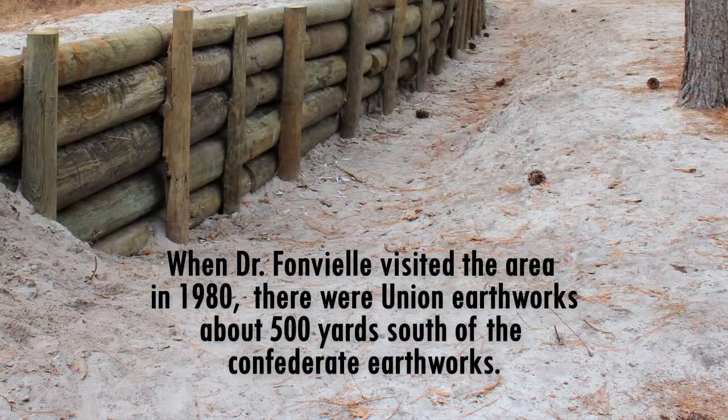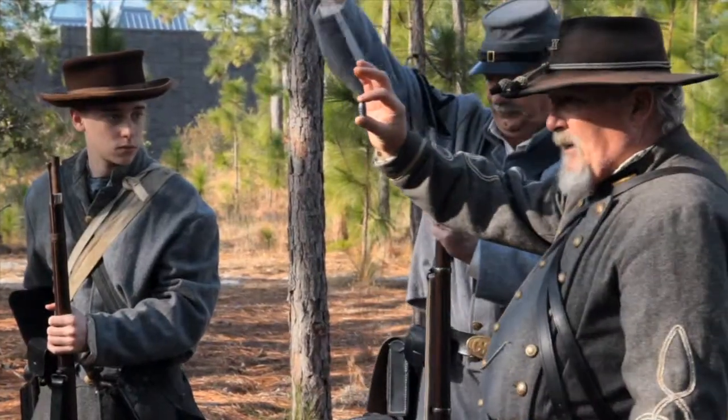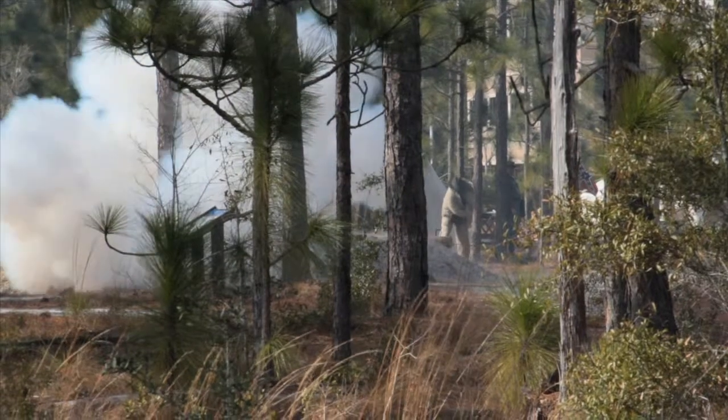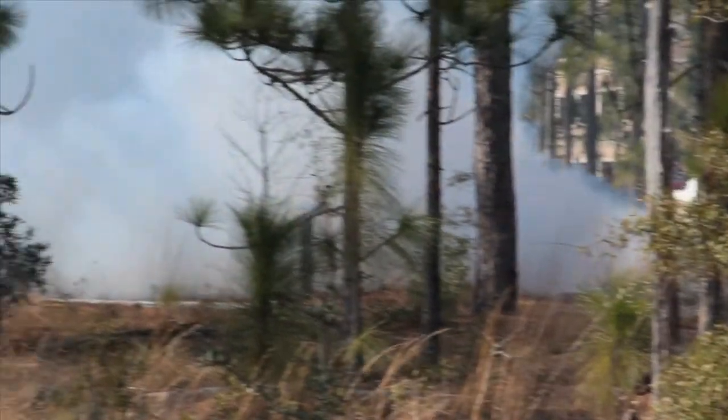We were using metal detectors, and sure enough, we found quite a few fired projectiles, both rifle musket mini balls and canister shot and cannonball fragments. And so it was obvious that, as Dr. Treadwell suspected, there had been a firefight there, but what did it all mean?